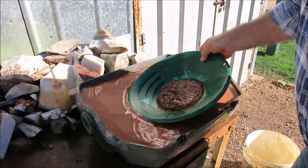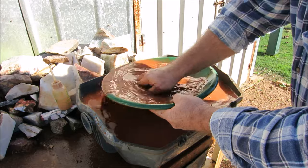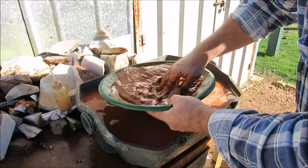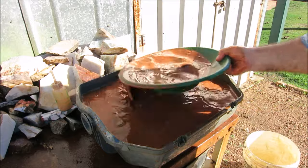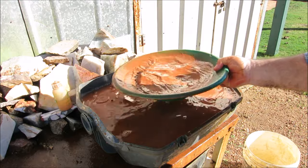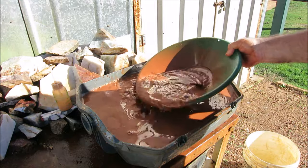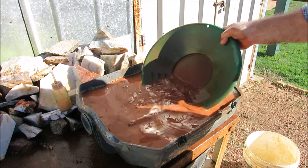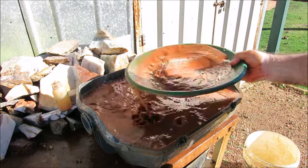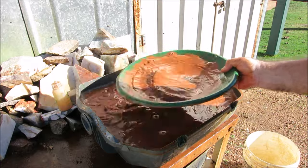Okay, pan number 10. And I've got enough in the bucket for one more pan. Okay, yeah, this is good material. Thanks again, Randy. This is good stuff, mate. Worthwhile going back and digging a bit more of this material.